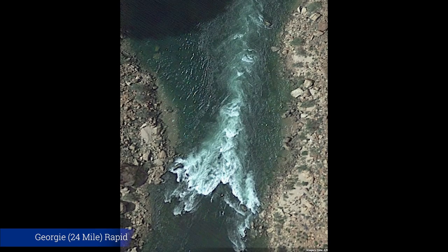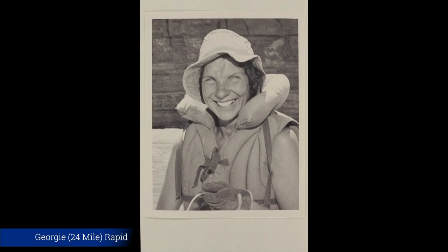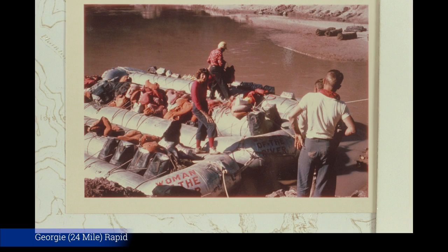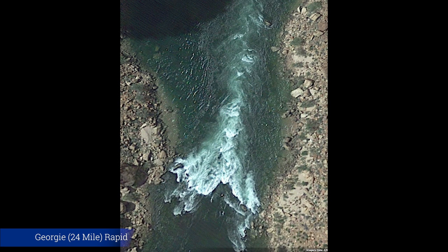We've arrived at 24 Mile Rapid, otherwise known as Georgie Rapid, named to honor the memory of Georgie White. She was one of history's most colorful and memorable Grand Canyon river runners. This rapid is fairly simple. It involves a single drop, but a couple things about it tend to catch folks off guard.